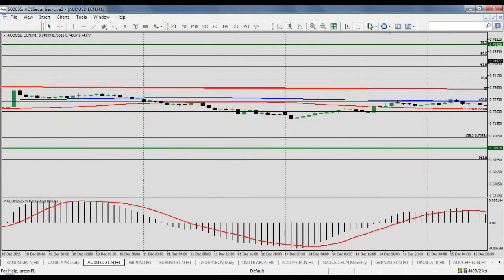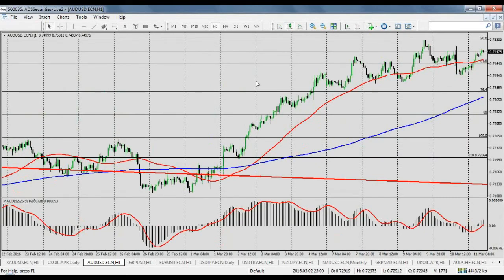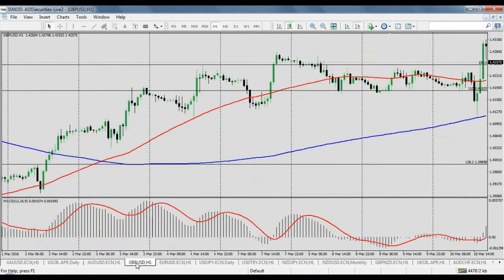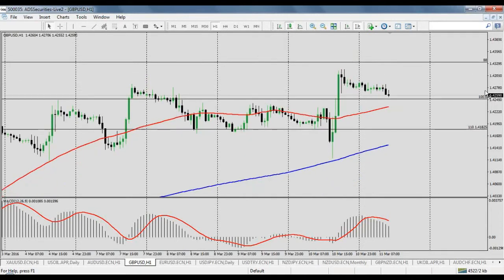Until then, we will not really change our bias or targets, for the fact that the market is anyway on a bullish move. On every time frame, pretty much all the moving averages are showing upwards. There is not really a significant lack of bullish momentum yet in the market. On GBP USD, despite the fact that there is the Brexit fear in the market, we are looking for even further bullish development for now.